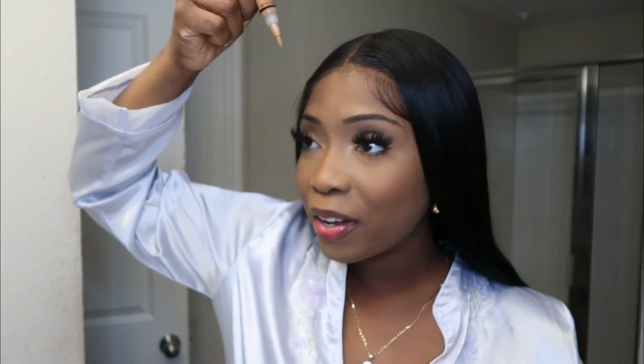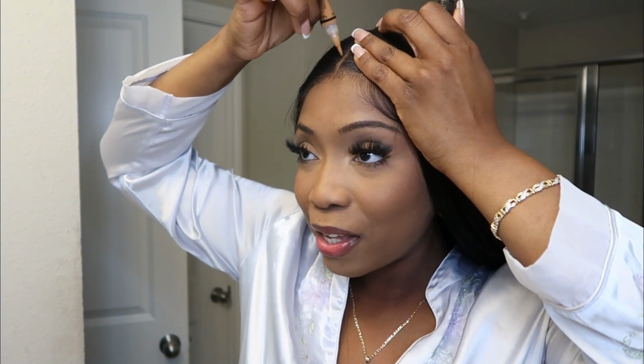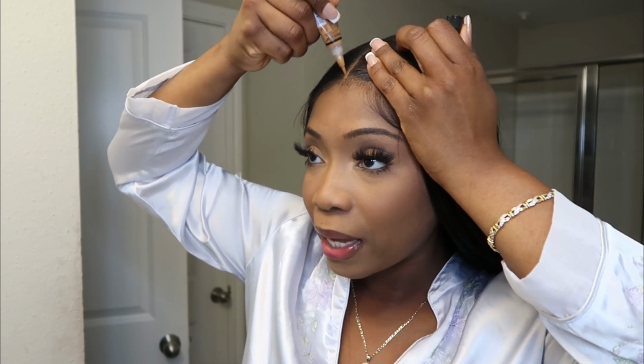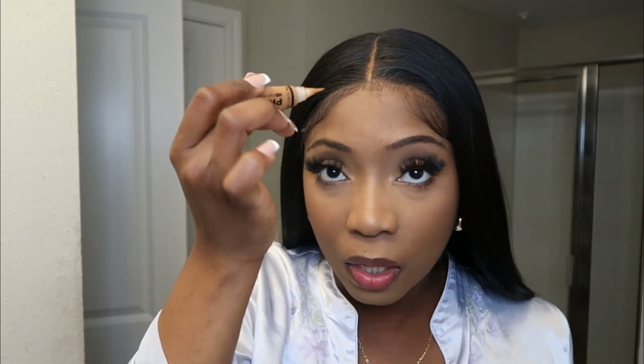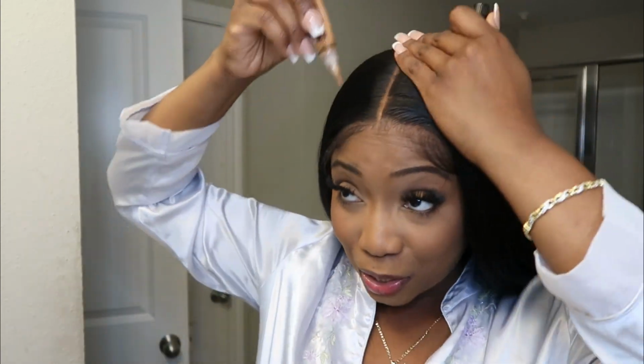I want to put some concealer on my part right here, because usually I would bleach my knots, but this time I didn't. And we're just gonna add a little bit of concealer to give it a more natural look, so you can't see the black dotted knots. You guys, get a concealer that's about your skin tone and just add it to the parting and the lace, the baby hairs. Just add it to your frontal, and you guys are gonna love the outcome of your wig install. It is A1 key to every wig install. Add some concealer to the parting, to the baby hairs, or wherever, and it's gonna look cute.